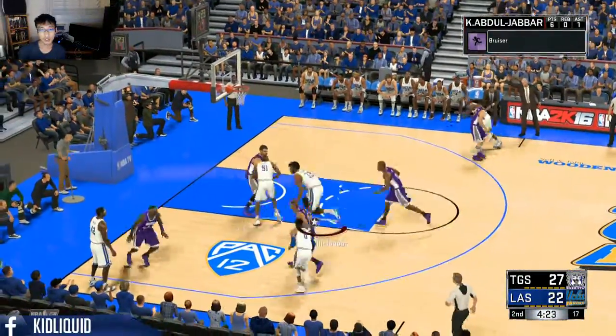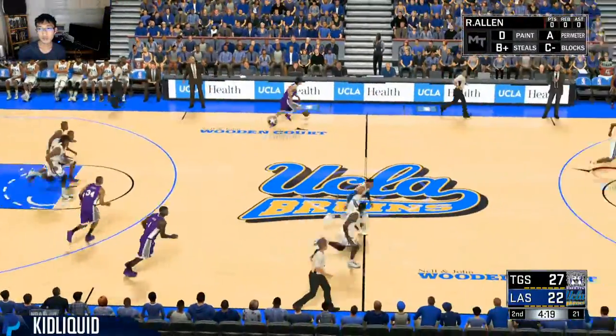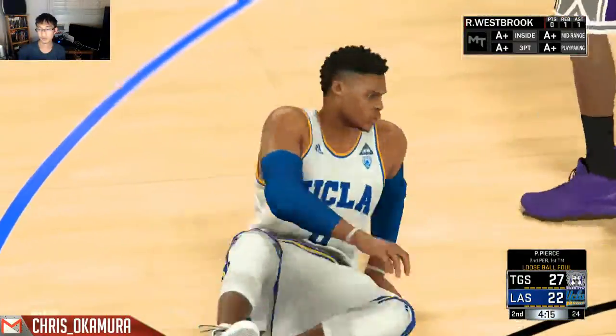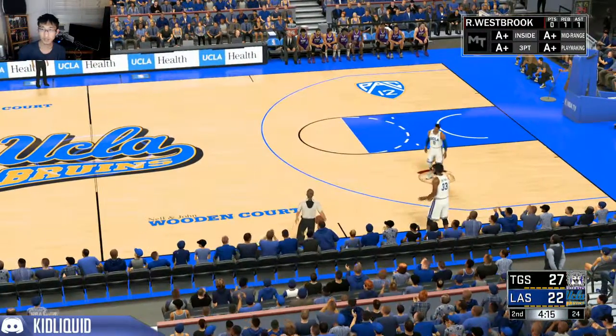You almost have to assume he's going to knock those down when he is that open. Usually, if he gets to the rim, he's converting it into points. But the defense stood tall there. And the foul on Paul Pierce. That'll be his second foul of the game.